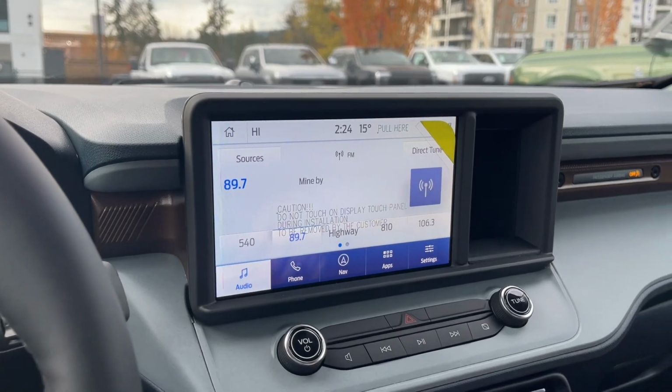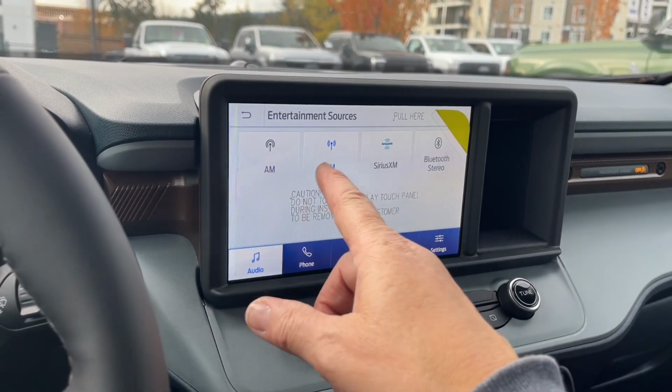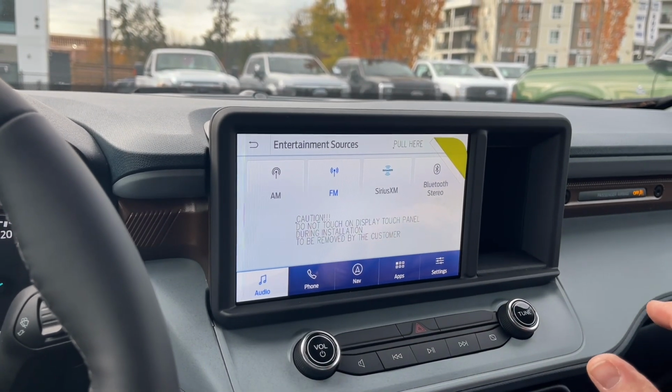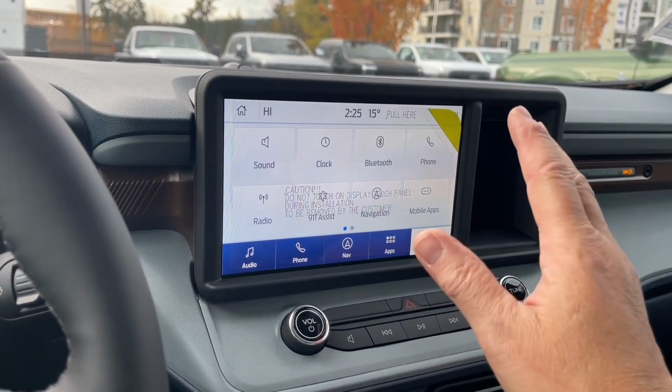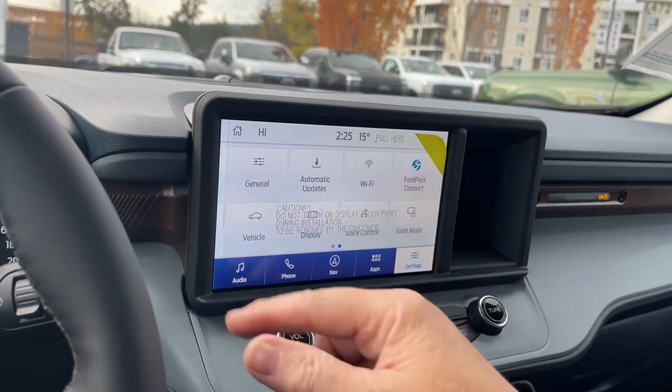In the center we have our display screen, so right now we have sources. You can see the audio is highlighted: AM, FM, Sirius satellite radio, as well as Bluetooth. We also have navigation, and that'll give us the map. You can choose your destination, and then settings. And so the settings, you have different options you can slide through. They have sub-menus as well. This is just a protective cover.